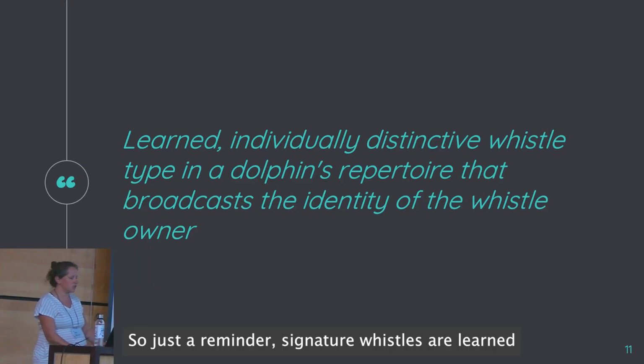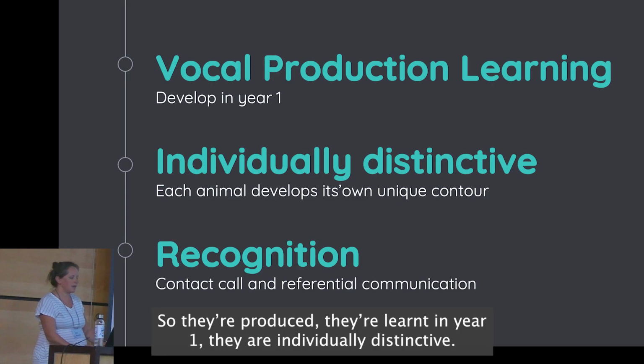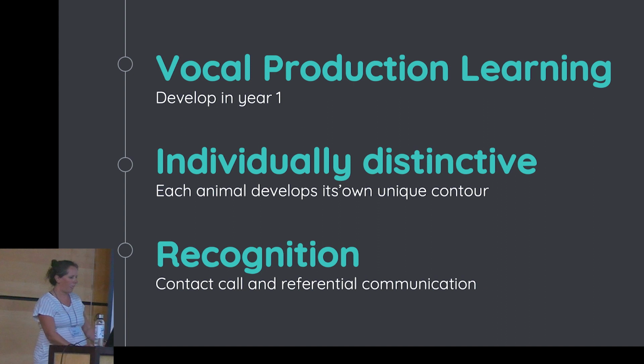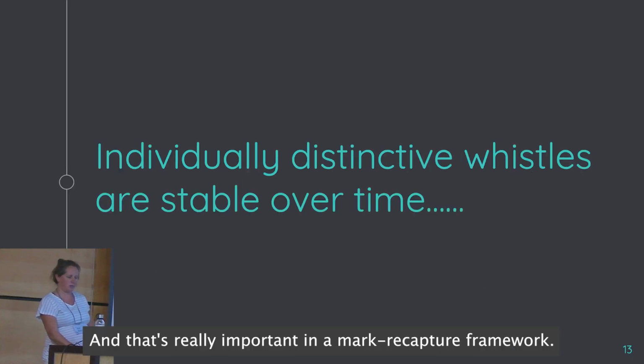So just a reminder, signature whistles are learned individually distinctive whistles in the dolphin's repertoire that broadcast the identity of the whistle owner. So they're learned in year 1, they are individually distinctive, so the most similar thing is human vocabularies that are names, and they're used in recognition as a contact call and in referential communication. And they're stable over time, and that's really important in a mark recapture framework.